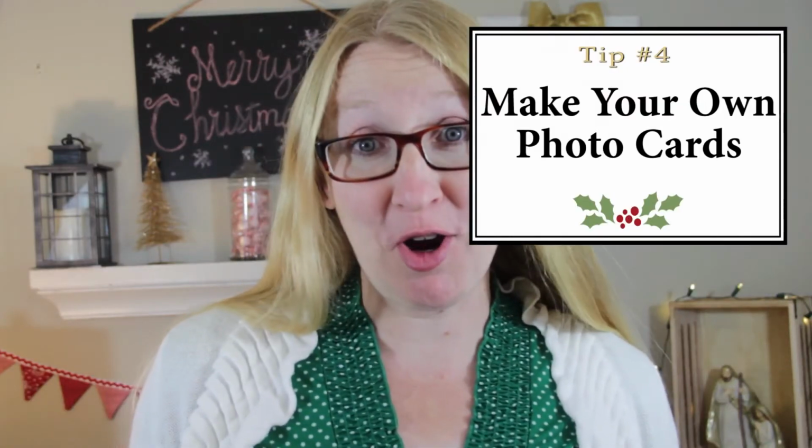Number 4, make your own photo cards. Photo cards are really popular these days. I love the personal touch that photo cards give. It's so fun to see how families change as kids grow and new ones come along. Instead of buying actual photo cards, consider creating your own. Using simple photo editing programs like PicMonkey, Canva, or even Picasa, you can add a greeting and a signature to your family picture, then have it printed as a regular 4x6 print.